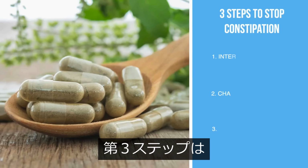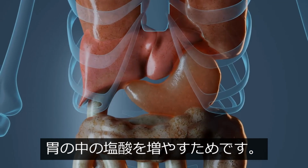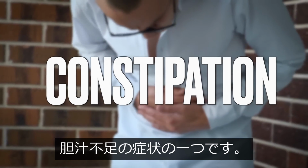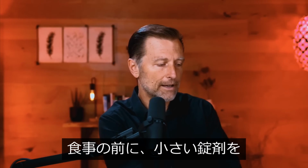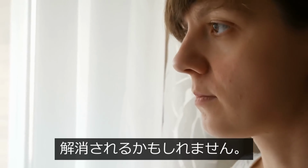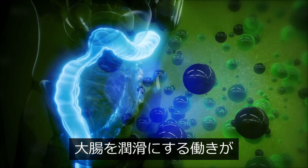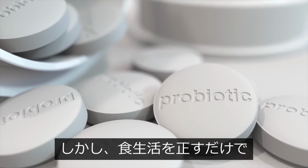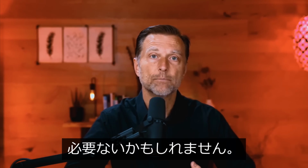All right, the third step, betaine hydrochloride to build up your hydrochloric acid in your stomach. So how do you know if you need hydrochloric acid? Well, constipation is one symptom of a lack of bile. Then you need betaine hydrochloride. So you would take like 5 of those little tablets before you eat. That alone could get rid of your constipation because bile helps lubricate the colon. And then we get to probiotics, okay? But realize that if you just get your diet corrected, you may not need probiotics.